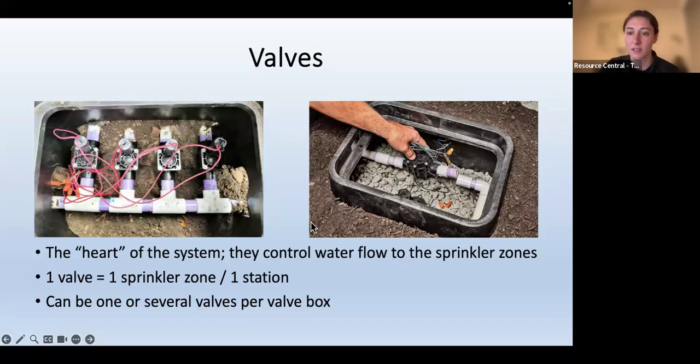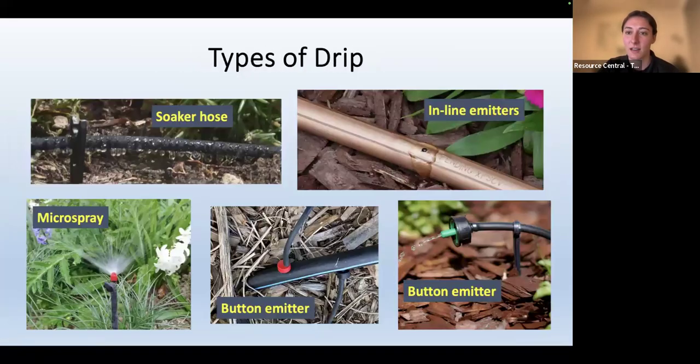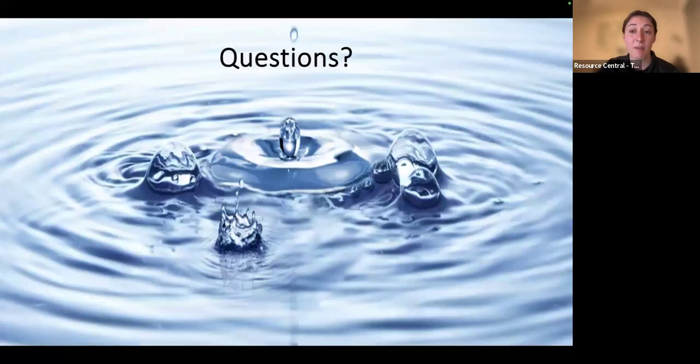Okay, awesome. All right, we've got lots of great questions here. Question about irrigation for trees: is there a specific type of irrigation that you would recommend for large trees?